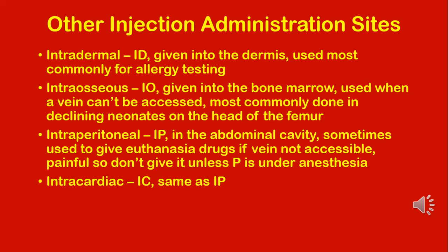Intraperitoneal, so this is IP. These are drugs given in the abdominal cavity. So sometimes this is what's used to euthanize patients, if a vein can't be hit. But it's a slow duration of action, and the patient has got to be under anesthesia because it's very painful. I really don't understand why intraperitoneal is ever used, because there is a much better method, and that would be this next one, the intracardiac.